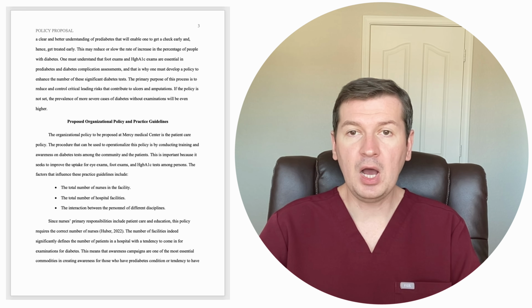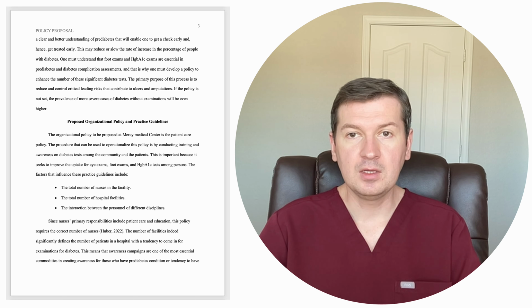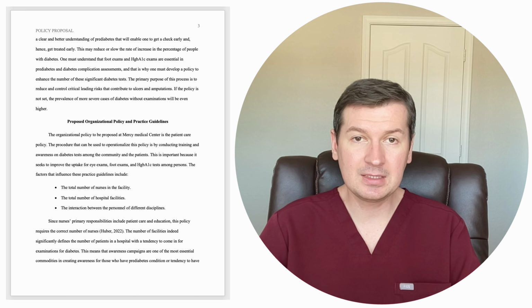The organizational policy to be proposed at Mercy Medical Center is the patient care policy. The procedure that can be used to operationalize this policy is by conducting training and awareness on diabetes tests among the community and the patients. This is important because it seeks to improve the uptake for eye exams, foot exams, and hemoglobin A1C tests among persons.